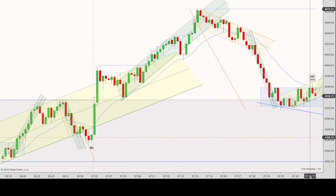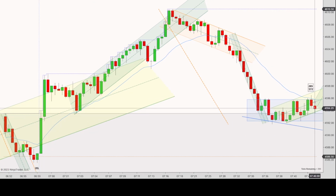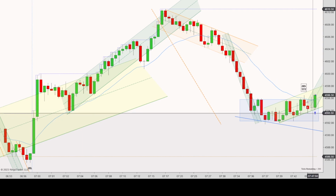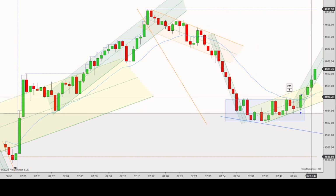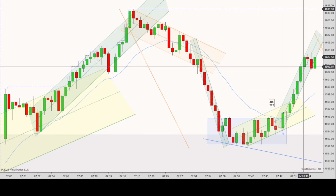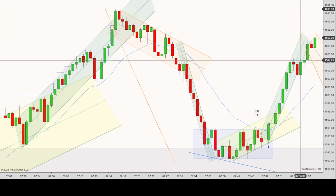It's a decent signal bar, so I took a short here, right at the same low, hoping for a 1-point scalp. It made 1 point, but it never filled me. Then it reversed, and then it stopped me out right here. And then it kind of went up, and that's my first trade of the day and the first loss.